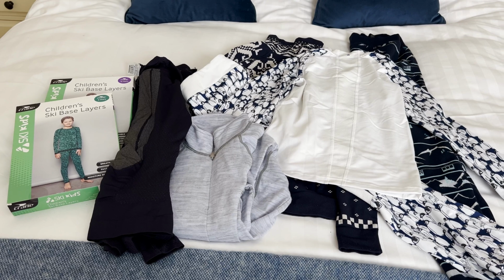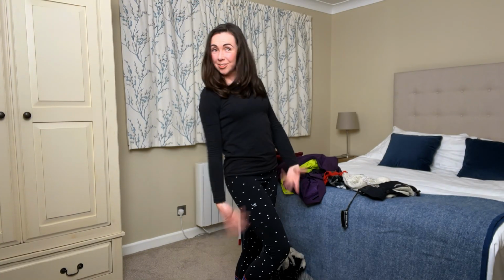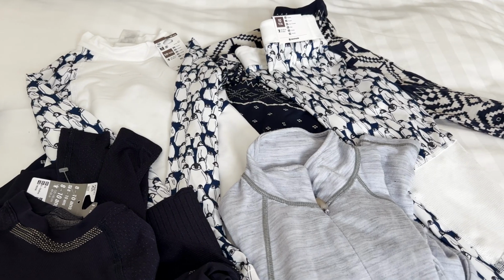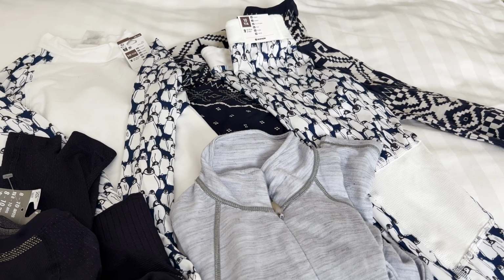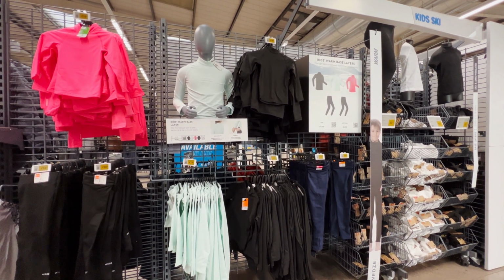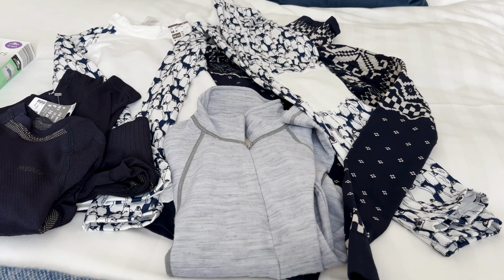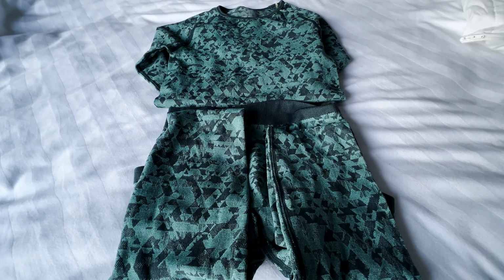You'll need thermal base layers. These are like a second skin, keeping you warm but also wicking away sweat because you want to keep your body dry, otherwise you'll get cold. We like to shop at Decathlon, which has a wide range of base layers and they state the warmth rating. Merino wool base layers are really great, but the cheaper polyester ones are fine too.